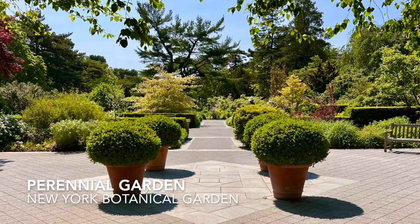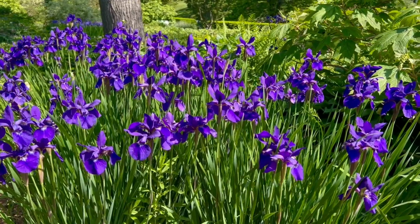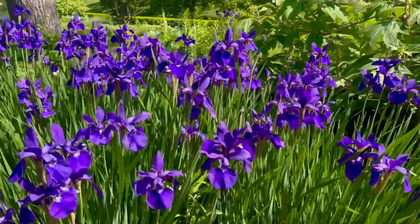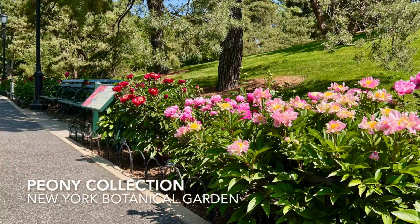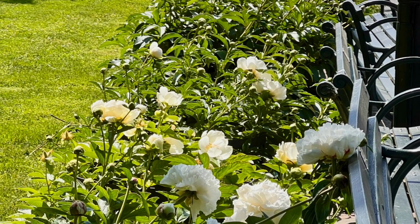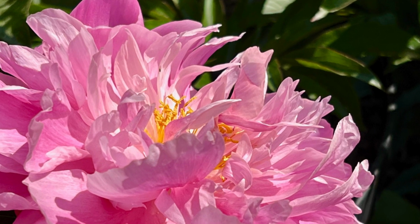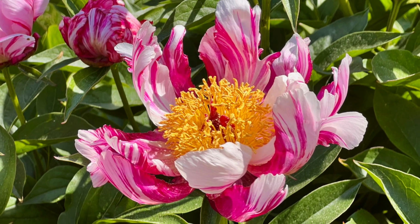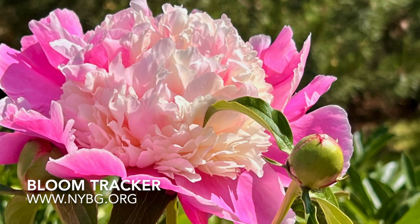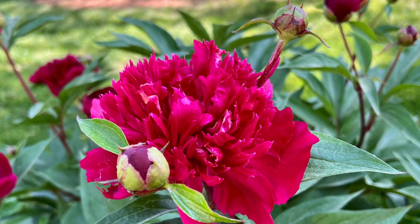It is a series of garden rooms, each showcasing a unique color or seasonal theme in the style of traditional English mixed borders. Stealing the show on the opposite side of the Perennial Garden Way was this stunning peony border with more than 150 different herbaceous peonies. Garden goers can use the bloom tracker to plan visits for peak bloom times. The peony blooms peak mid-May.